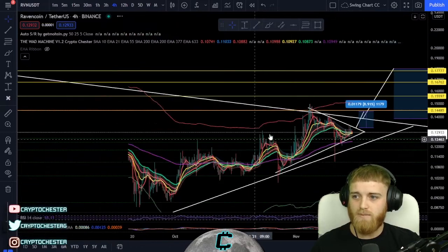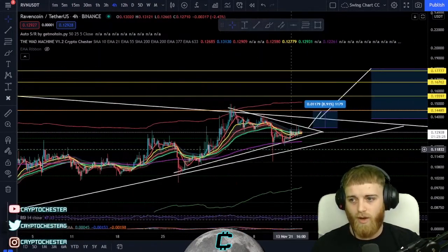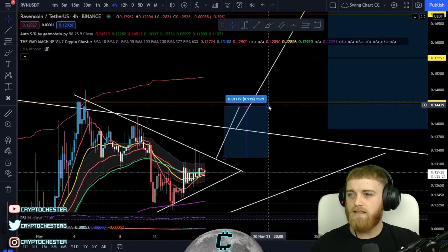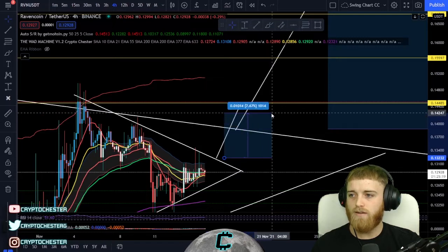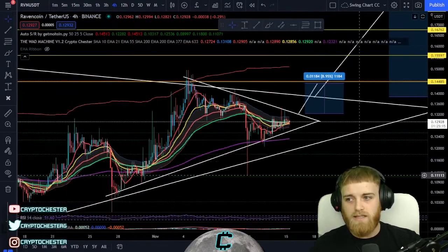Obviously, please be aware you do have this insane downward sloping resistance line from the all-time high there, guys. So that's definitely going to be acting as a massive take profit point for you there. And in terms of percentages for that, it's going to be around 4.82% there. And this is obviously on the speculation that we break to the downside, guys.